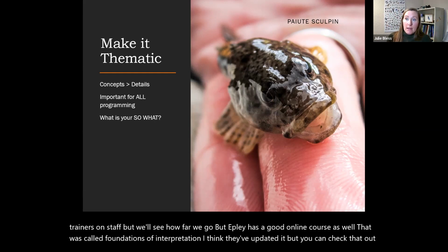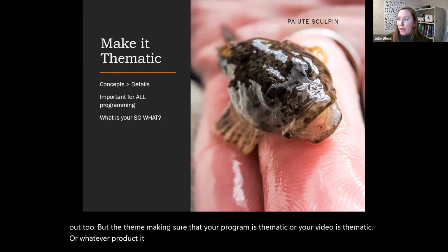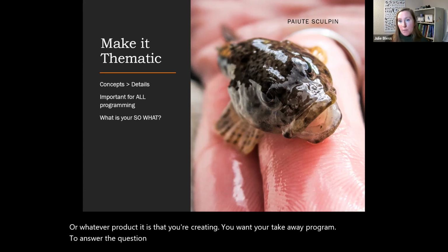But the theme, making sure that your program is thematic, or your video is thematic, or whatever product it is that you're creating. You want your takeaway program to answer the question, so what? Why are people coming to your program? What's the one thing that you want them to walk away with?